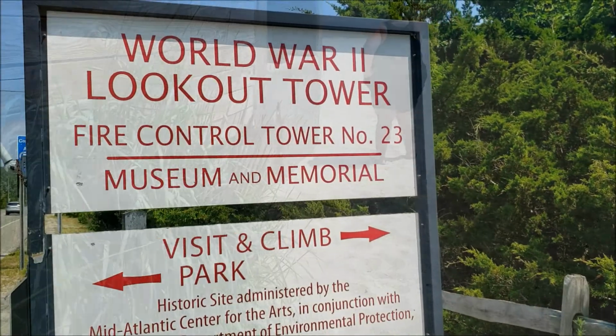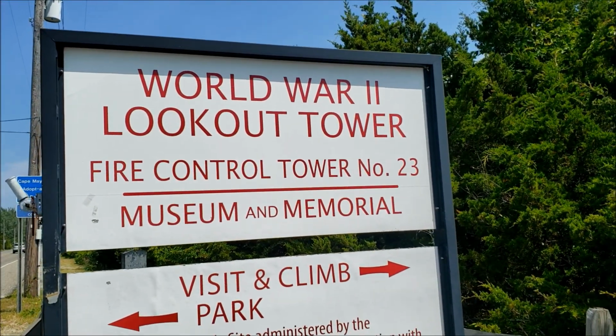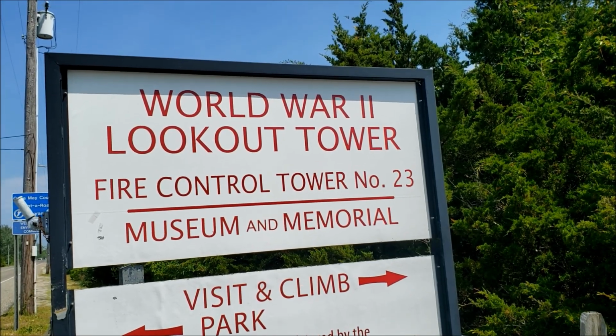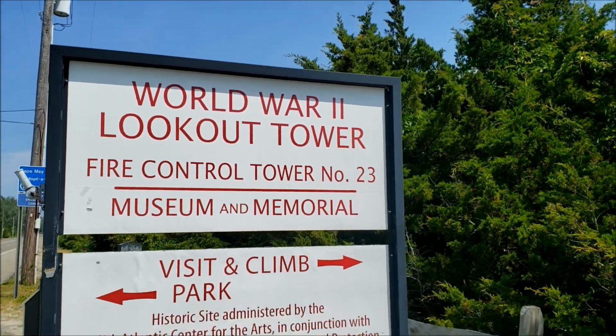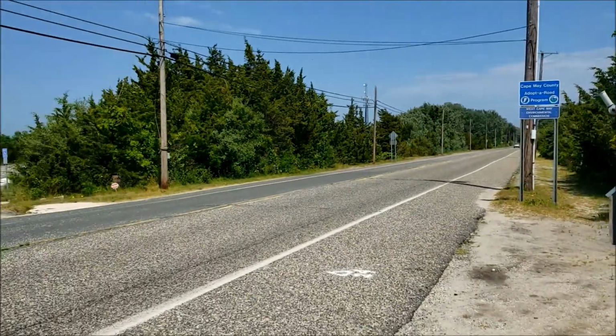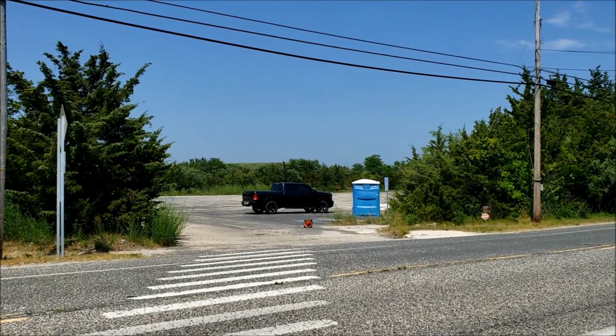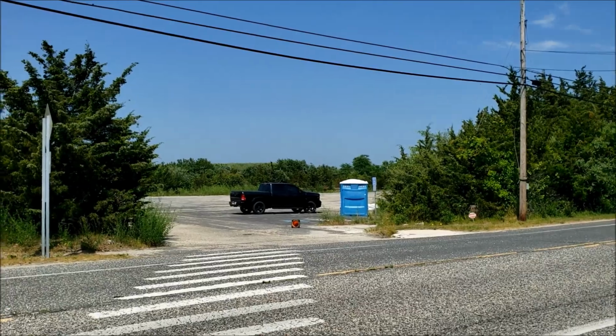Let's go. All right, so we're at our next location. This is the World War II Lookout Tower, Fire Control Tower number 23. They have plenty of parking across the street. You can see my Black Beauty over there.